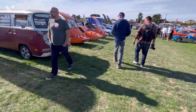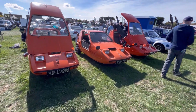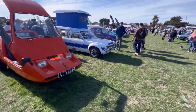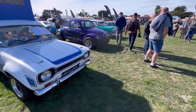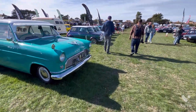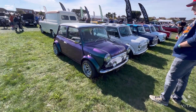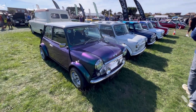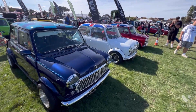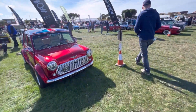Mustang. Oh look, I saw these Beetles earlier on and there was just one of them, now they've multiplied. Minis. They're quite nice, but that doesn't do a great deal for me, though.